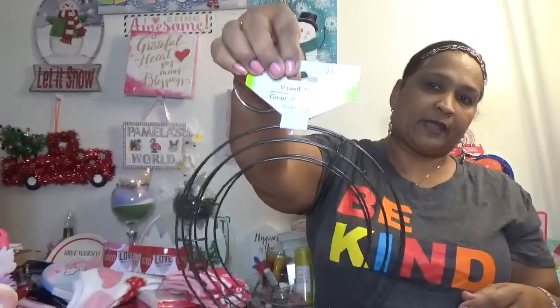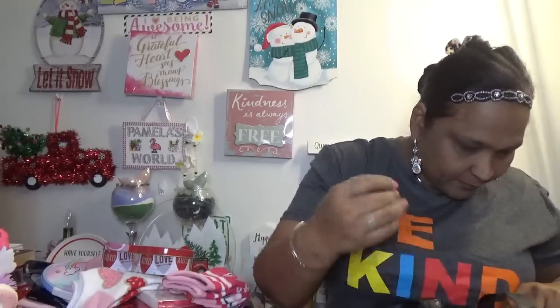Okay. The other thing I picked up is these small reed forms, 2 pieces. Again, project in mind. Don't know whether it will be coming around, but project in mind. Okay guys, sorry for the rustling.